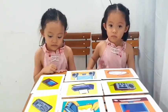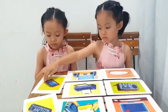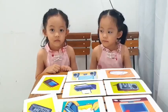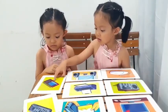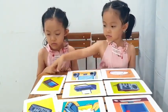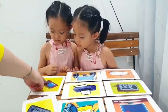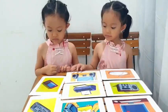Mobile phone. Yes, what is it? What's the color of this phone? Red and blue and white. So the phone itself, look, the phone is red and black. And this is the screen, right? Okay. Do you have a mobile phone?